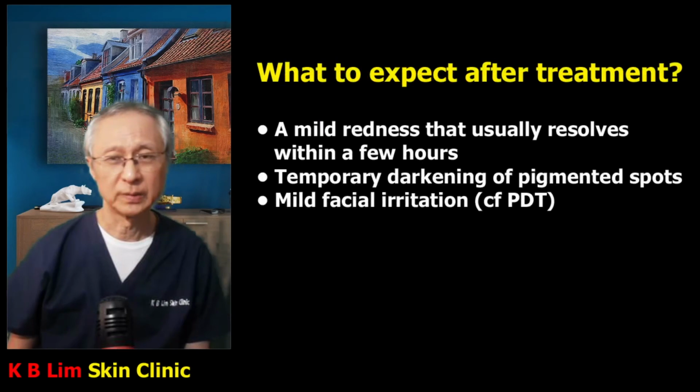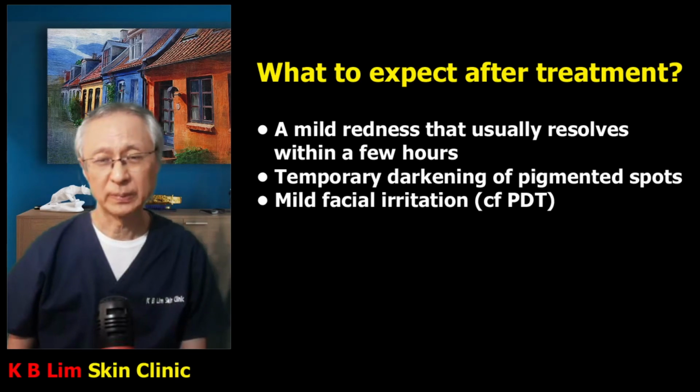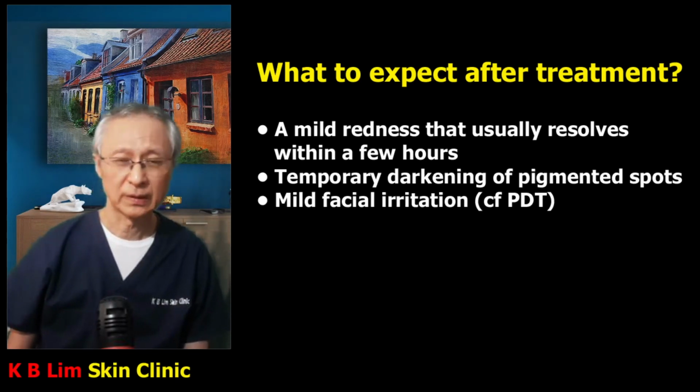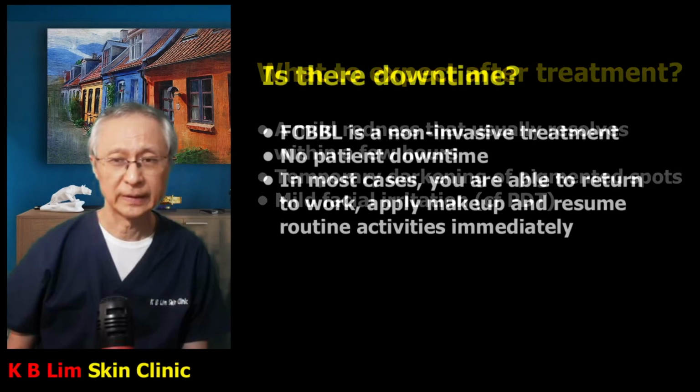You can expect mild redness, but this usually resolves within a few hours. Temporary darkening of pigmented spots may occur, but these will fade over time, and there may be some peeling, flaking off or sloughing off of the pigmented skin at a later stage. Mild facial irritation may occur with Forever Clear BBL, but not as severe as what is seen with photodynamic therapy or PDT that we discussed earlier.